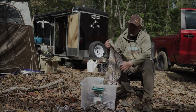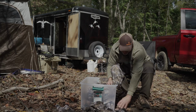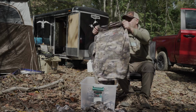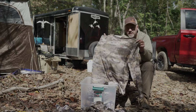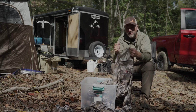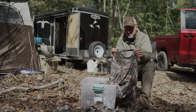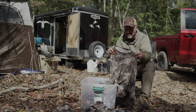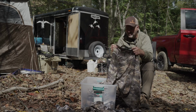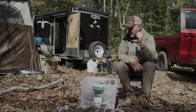Because it's been warm, my main shirt I've been wearing right here, let me uncover my cheat sheet, I'm terrible with names on stuff, is their Fallon lightweight shirt. And I really like this shirt. It is super lightweight. When we were out mule deer hunting in particular, I was wearing this all the time. If it was chilly in the mornings, I'd throw a base layer on underneath of it. This thing, I really love it. It breathes well. Just a great shirt for lightweight hunting.